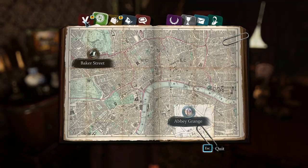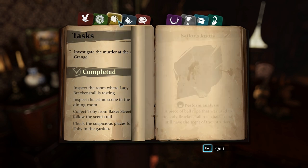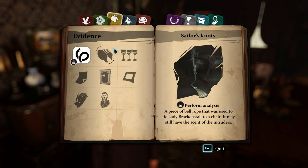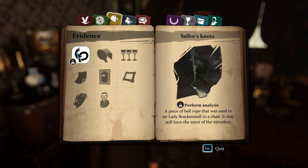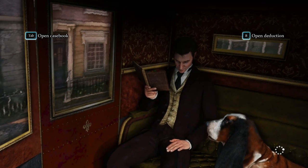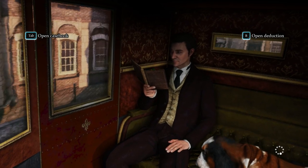So then, okay. Perform analysis. We still have the scent of the intruders. Okay, so let's go home and perform an analysis, since we didn't do that while we were home getting Toby. Come on, Toby, let's go home.